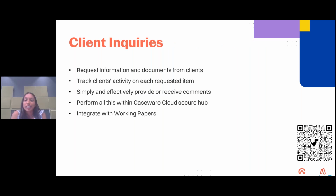Then in July, we also released our client inquiries app. At a high level, this is a cloud app that allows you to directly request information and documents from your clients. And it also allows you to track your client's activity on each of those requested items. You can also simply and effectively provide and receive comments on those items from your clients. And you can do all of this within our Caseware Cloud Secure Hub. And this also integrates with our Caseware working papers files. Again, there's a little QR code at the bottom of the slide if you'd like to watch the webinar and find out more details on client inquiries.